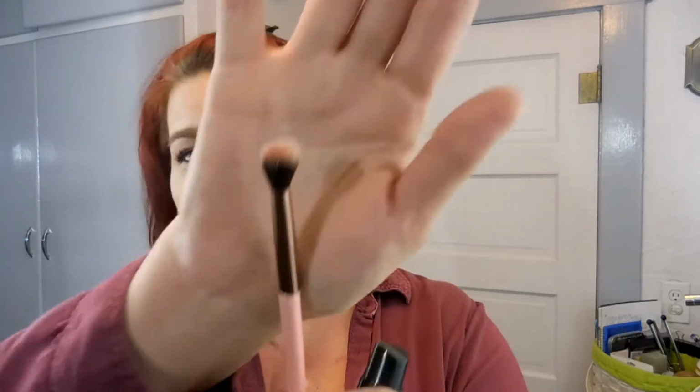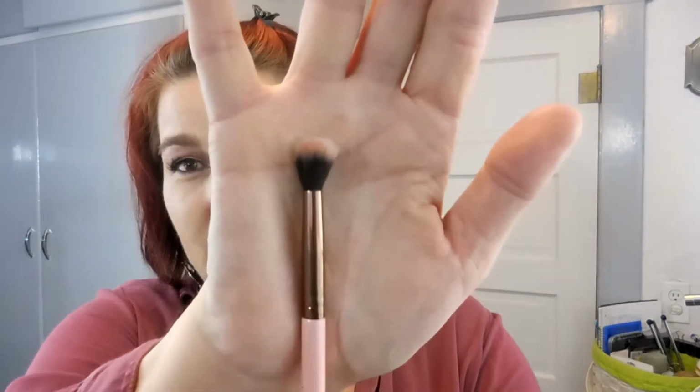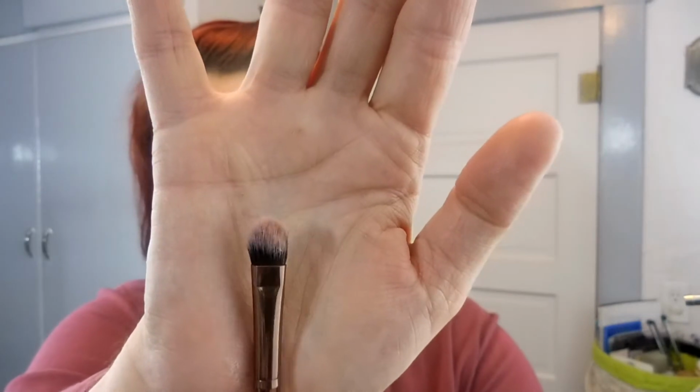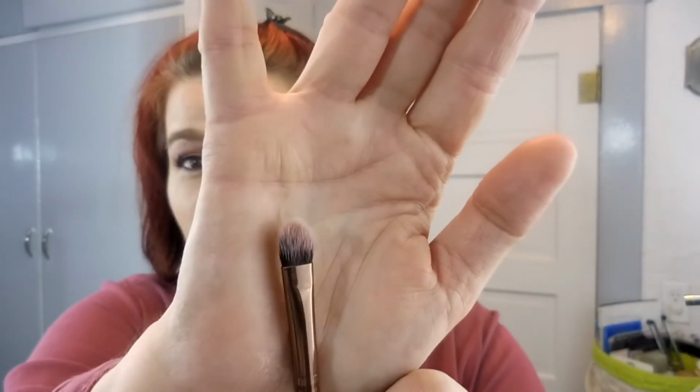It takes more sprays. I know that I could spray this one, spritz, on my brush, clean it off, and my brush would look like I hadn't even used it. With the e.l.f. one, I have to spray multiple times, even for a brush of this size, and this is clean with the e.l.f. Daily Brush Cleanser. So, same for the other side. This is clean. So, what I will say is this one definitely cleaned better.